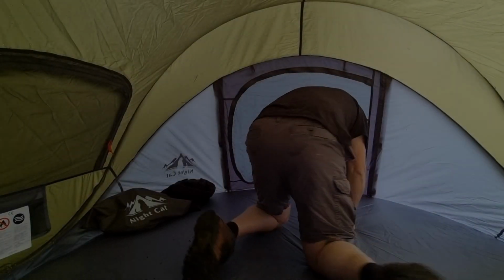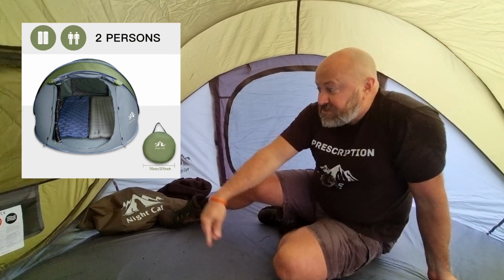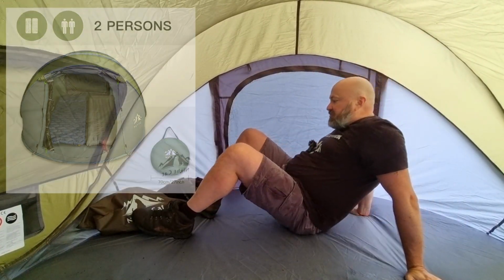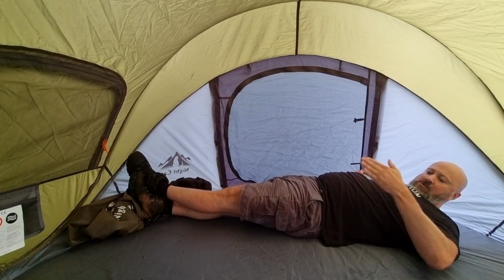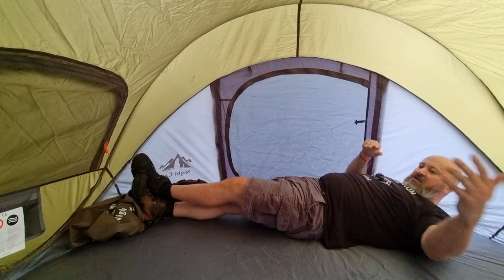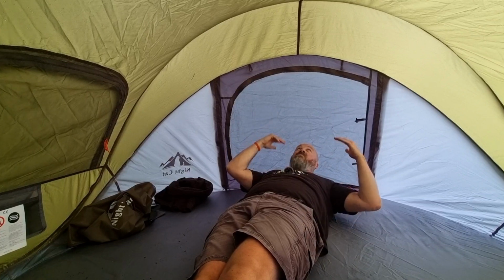Fantastic. Right guys, so there's doors either side, and I think that's really important. It says it's a 2-person tent, but in fairness, I can get full stretch here. 1, 2, 3. I reckon this could be a 3 or 4-person tent. That's that way. And if you're lying this way, absolutely massive amount of room. I've got another 3 foot down behind my feet. Absolutely massive.